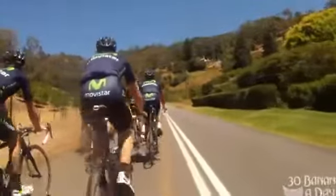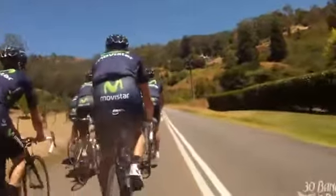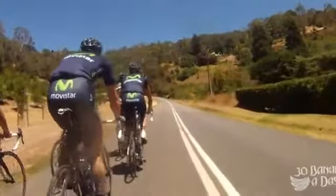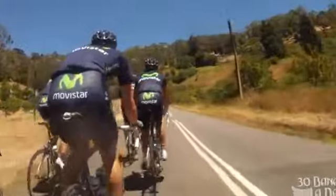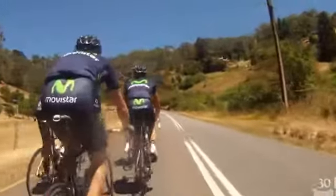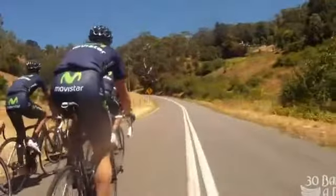So today I went out riding with the Movistar crew that are here for the Tour Down Under Pro Tour race in Adelaide, Australia, 2013 January. The date today, 15th of January. So I'm out here with the guys, showing them the Corkscrew Road, which is quite a steep climb.